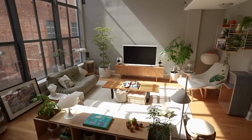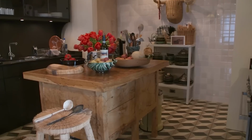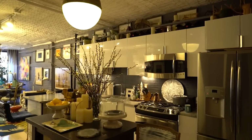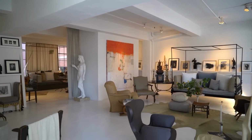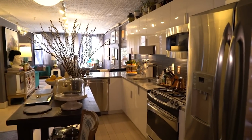Step inside the world of loft living, where open spaces meld with urban flair. On today's episode of Homeworthy, we're venturing into 5 extraordinary loft apartments, each showcasing a unique interpretation of this distinctive architectural style. From a showstopper in Brooklyn, to chic decor in Manhattan, to minimalism in San Francisco, they all beautifully blend form, function, and style.